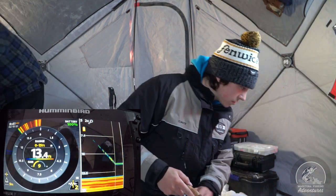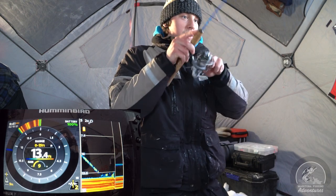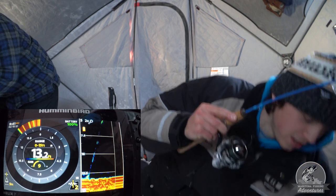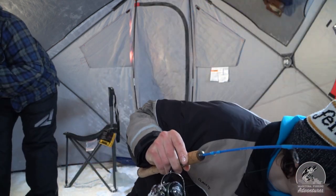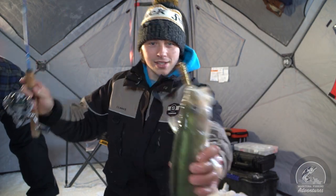Oh, fish. Oh, my big one. Or my line's frozen. Bigger. I just dropped right down to it. No, it's not a big one, but another nice eater. Oh, that's a nice fish. That's a pretty one there. We go.